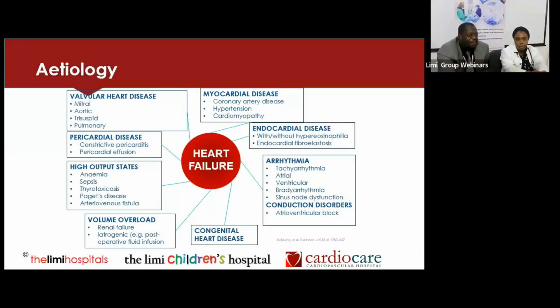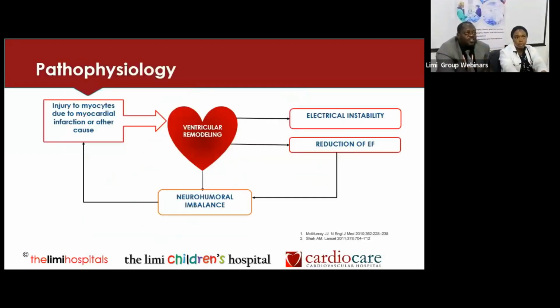So we have etiology, then we have what we call precipitants. Because after the patient develops heart failure, the patient may even be stable and be coping. But something will now tilt the heart and put that heart on the downward trend and on the slope to decompensation. So many of the things we have on this board can also be a precipitant, but we'll talk about these ones as we continue in this journey.